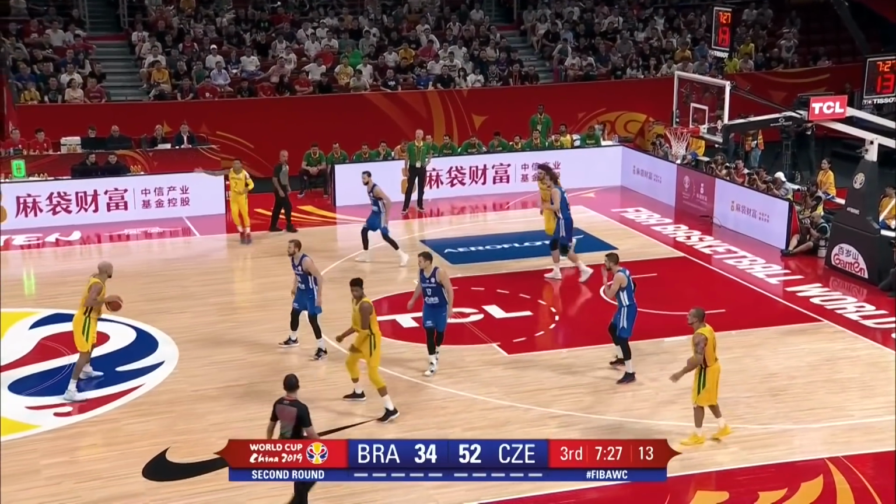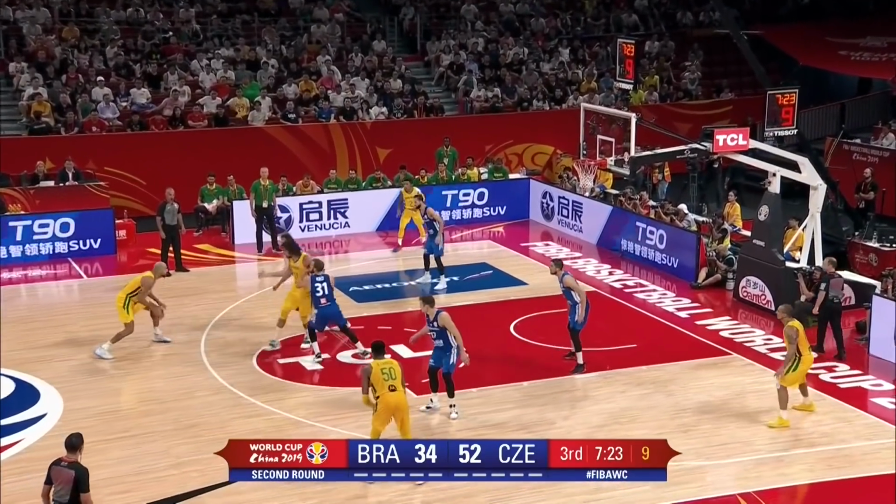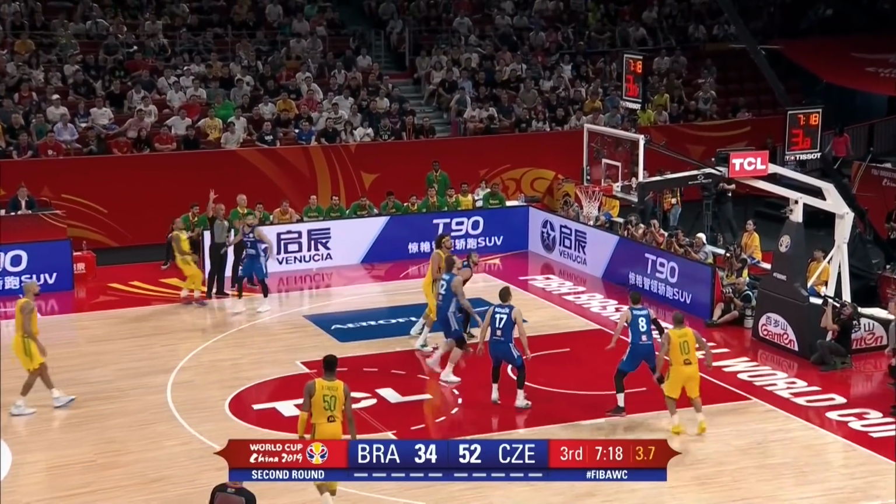Need to see a lead here. Yeah, need to see a little bit more desperation going on here from the Brazilian team. 17.5 minutes to go, but it is getting desperate for Brazil.